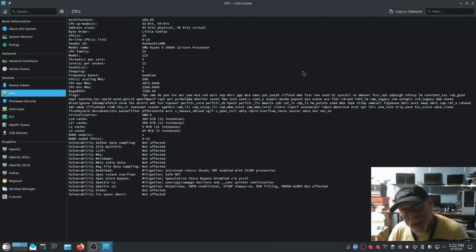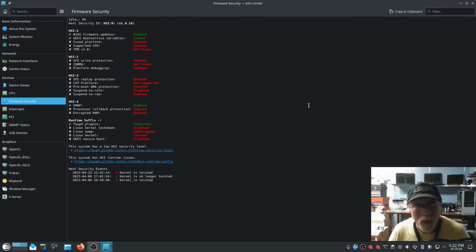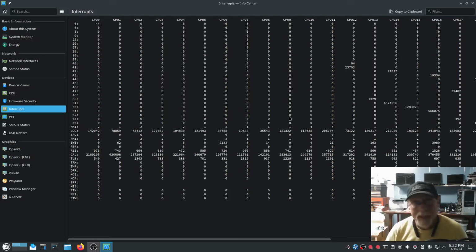CPU, look at the information on CPU. This is mind-blowing. And it shows there at the bottom all your vulnerabilities and if you're affected or if it's mitigated. Very handy, very nice. Firmware security. I have no idea how to process any of this page. I don't know what untainted means. I don't know what kernel is tainted and no longer tainted is. I have no idea. If you know, tell me in the comments. I could look it up, I'm sure. Ain't nobody got time for that. Interrupts. There it is. No idea.